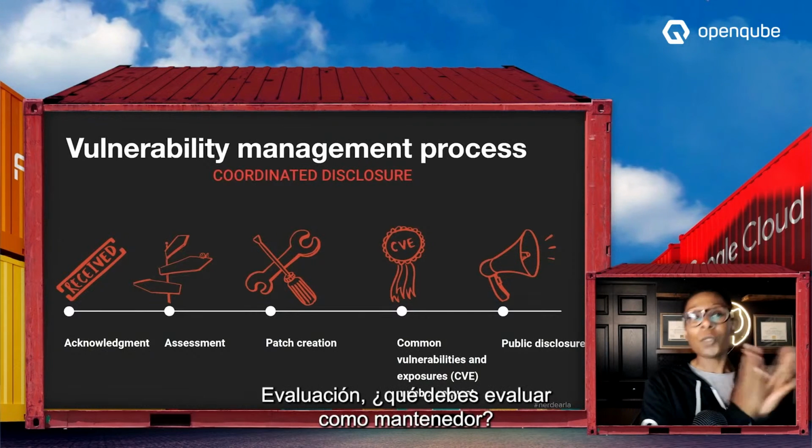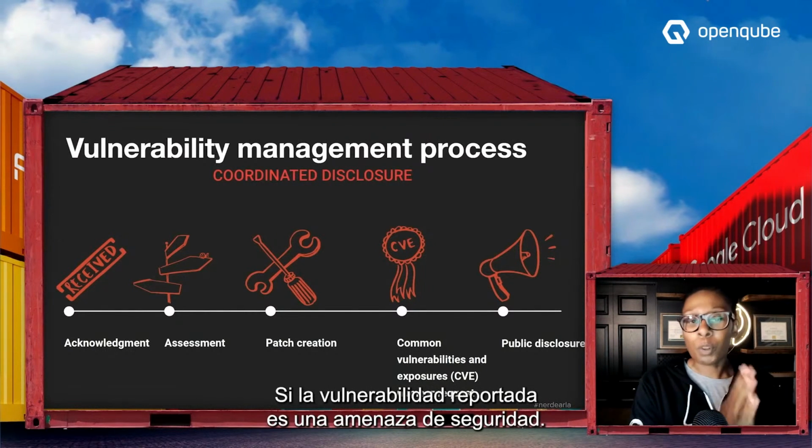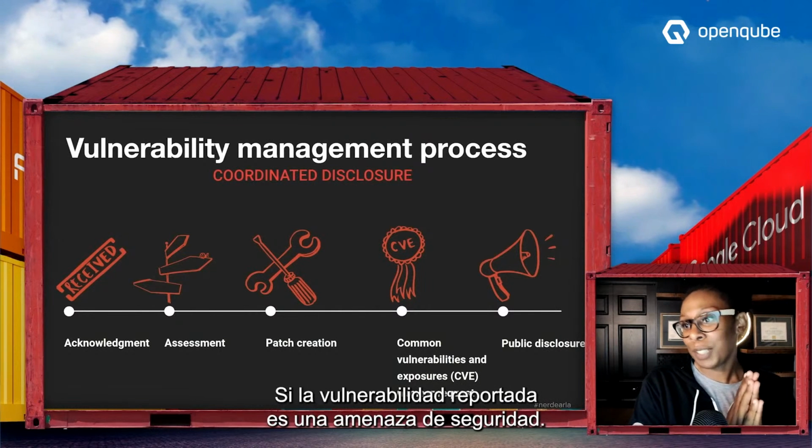Assessment. So what is it that you need to assess as a maintainer? Well, you should assess if the reported vulnerability is a security threat.